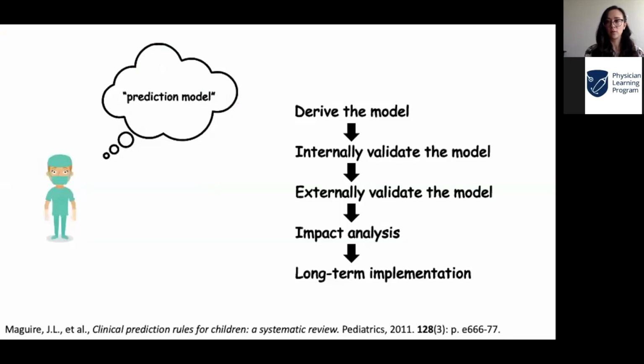If you remember looking back early in the presentation, we talked a little bit about the methodological steps for the Calgary Kids hand rule and really for any prediction model. So far we talked about deriving the model with multivariable logistic regression. We also internally validated the model with a statistical technique called bootstrapping. And these results have been written into a manuscript, which is currently under review with the editorial board of our plastic surgery journal called Plastic and Reconstructive Surgery. And so the next step for us would be to further validate the model.